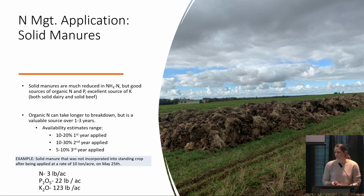And we have some estimates here that if you're applying it, let's say in the first year, you may receive 10 to 20% of the total nitrogen. Second year, around 10 to 30% of that residual total nitrogen, and still a little bit more in the third year. This, of course, doesn't account for all of the other wonderful soil quality benefits that you're getting from an addition of solid manure. Also very excellent sources of potash, and you can see in the estimate below for solid manure into a standing crop, around 10 tons per acre, you could be getting over 100 pounds per acre in potash as well.